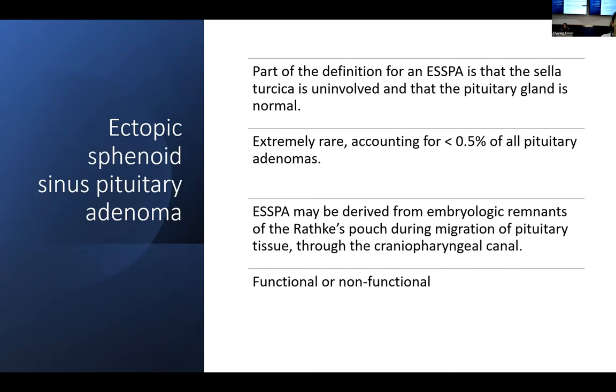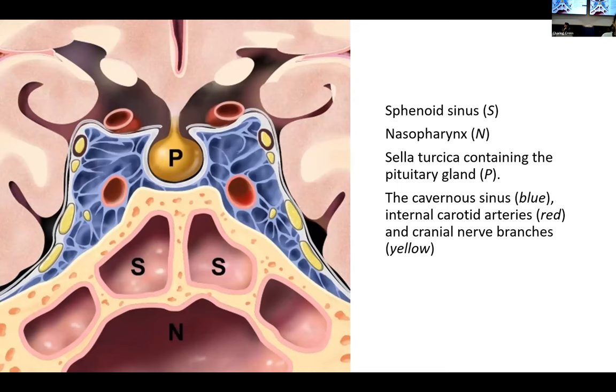I was just going to talk a little bit about ectopic sphenoid sinus pituitary adenomas. So this lady had an ectopic pituitary adenoma, but the definition for an ESSPA is that the actual sella turcica is uninvolved and the pituitary gland is normal. They are very rare. Like I said, they are less than 0.5% of all pituitary adenomas. The thinking is that they derive from embryologic remnants of Rathke's pouch during the migration of pituitary tissue through the craniopharyngeal canal. They can be functional or non-functional. This is just a picture to remind ourselves of all the anatomical locations when assessing patients with ectopic pituitary tumors, which I'll go into in a little bit more detail.